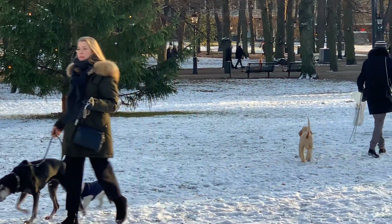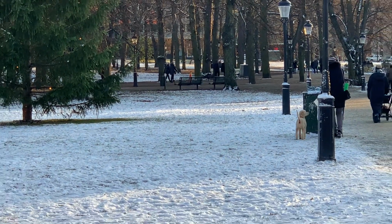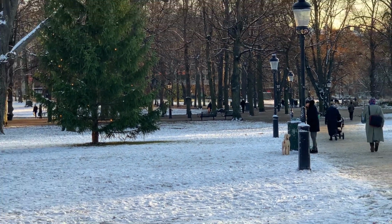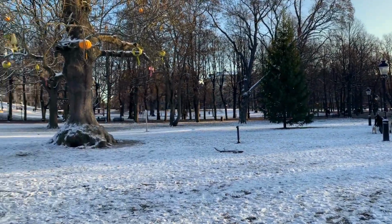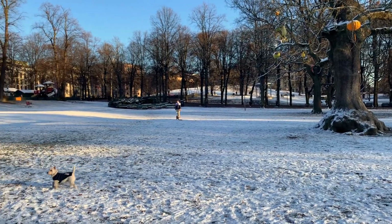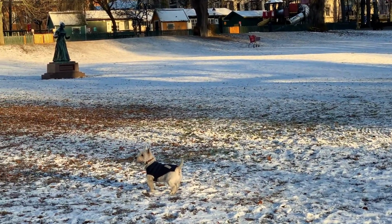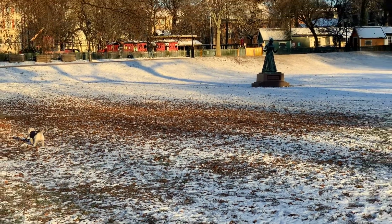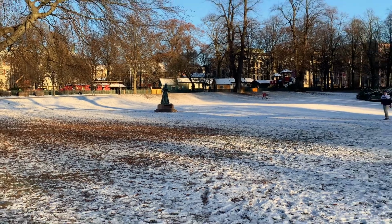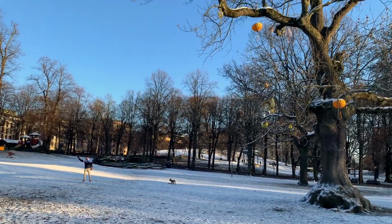We are now in Humlegården. It is a beautiful park downtown Stockholm. It is 400 years old, and in the 16th century it was the royal fruit garden, but already in the 17th century it was open to the public. Here there are many things to do, because there is a huge kids playground, big skateboard ramps and even an open air gym. I really love this place.